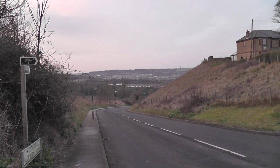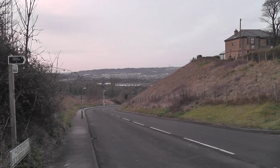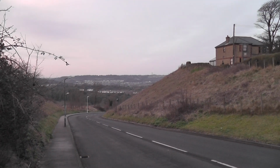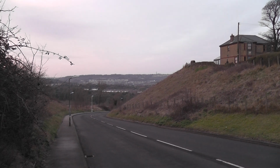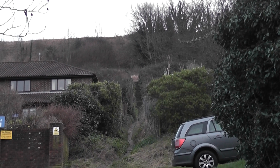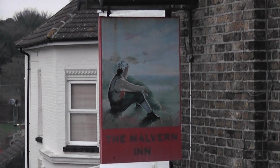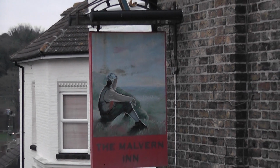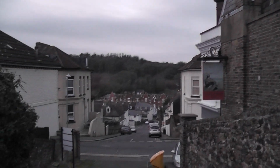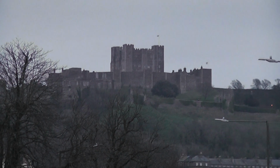Ten to 5 now. Due to fading light, I'm going to continue direct to the railway station. 0.88 of the text. Just descended that flight of steps from near Western Heights. 0.88 of the text. Now passing the Malvern Inn near the in Folkestone Road near the railway station. Dover Castle up on the hill.